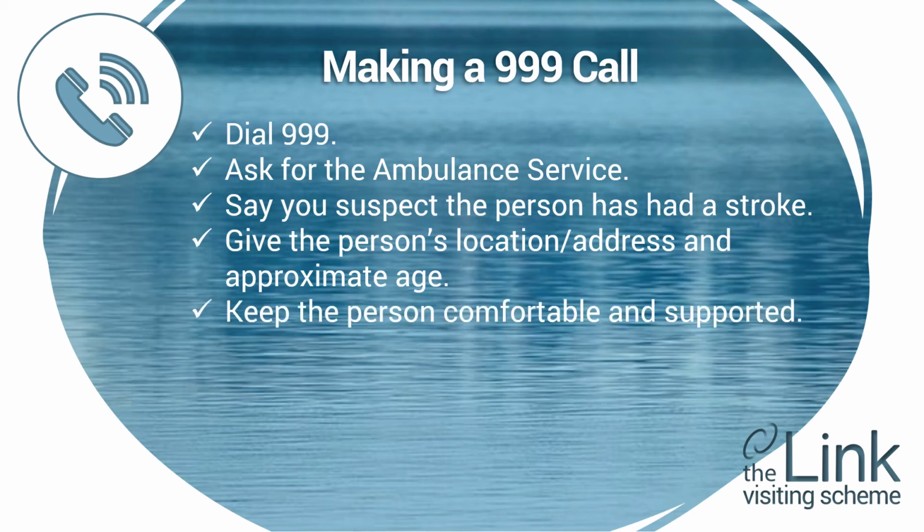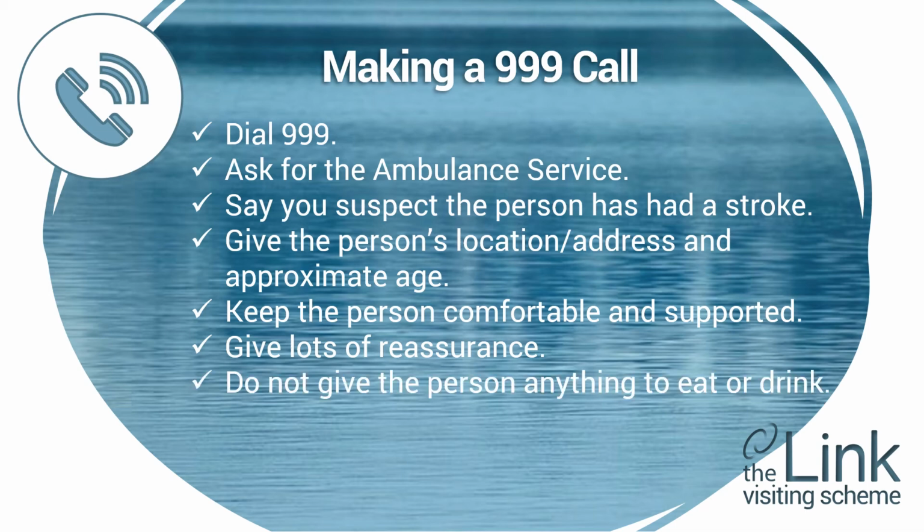Whilst waiting for the ambulance, it's important to keep the person comfortable. You may want to put a blanket around them and prop their weaker side up with cushions or pillows. The person who's had a stroke needs lots of reassurance. They'll need to know that they're safe, that you will stay with them, and that an ambulance is on its way. It's very important not to give the person anything to eat or drink. They may not be able to swallow because of their stroke, and it's possible they'll need an operation with an anaesthetic when they get to hospital.